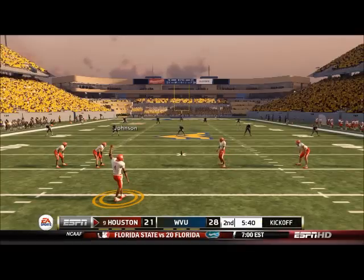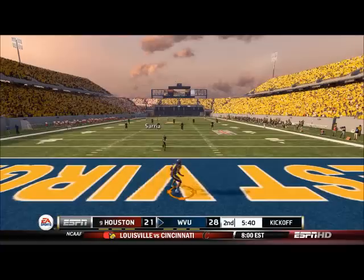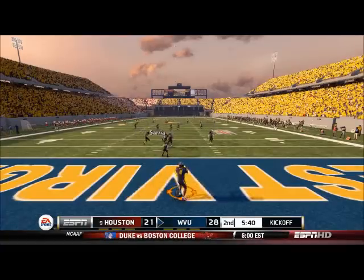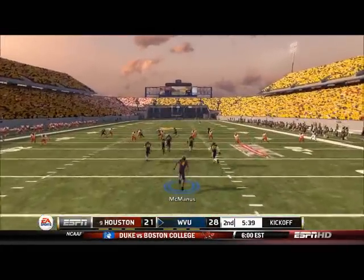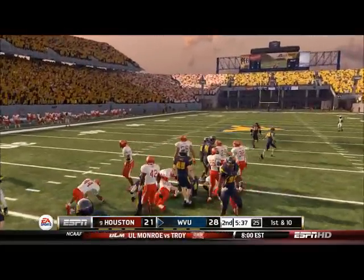Clayton is lined up to kick this one off. He hits a booming kick. He's to the 10. Oh, man, he took him down hard.